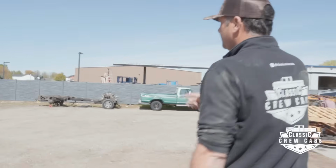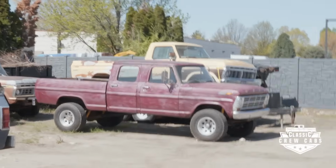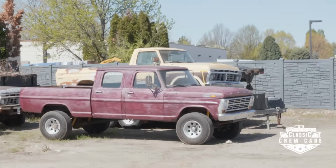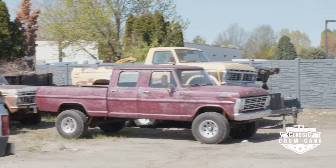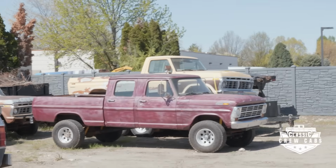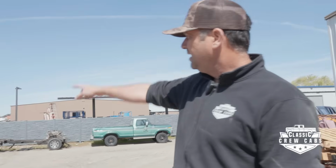So we've got a '69 four-wheel drive crew cab sitting over there. Bought that from a guy who put a Cummins in it, so I'll probably rip that out and do something factory. I like going back to factory on the rare crew cabs. Call me crazy, but I don't like chunking them up and doing all this resto mod stuff on them. I like doing factory stuff, but that's just me. Then I got a parts truck over there.